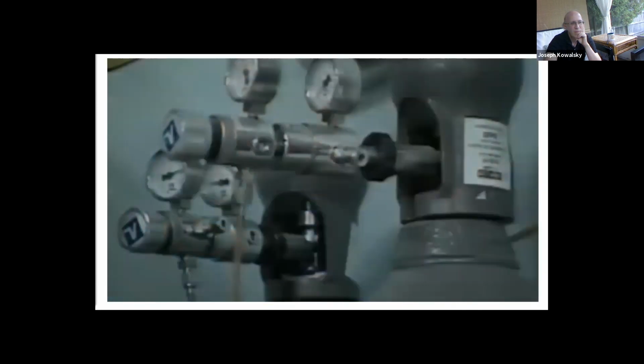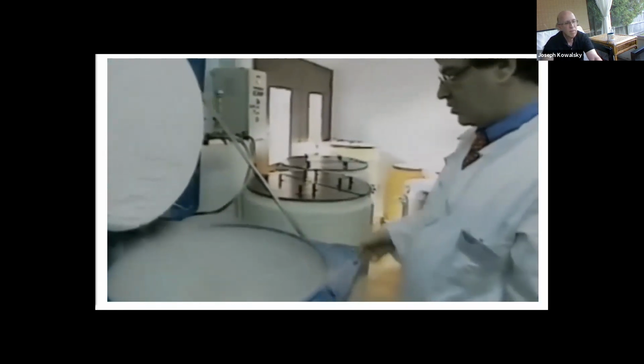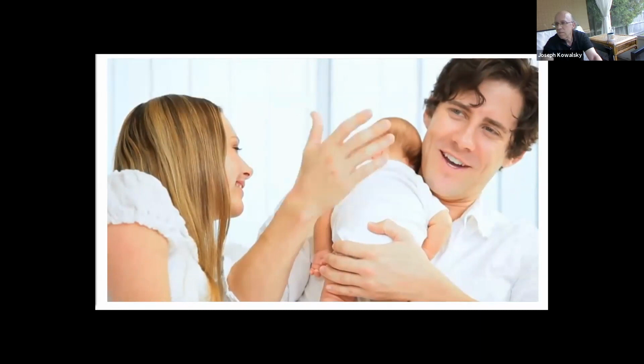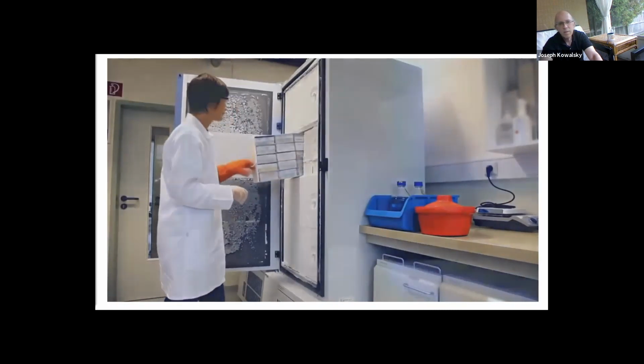One way to extend this time is to develop a reliable way to temporarily freeze an organ, as we now do with sperm. To revive the organ. The organ cryopreservation is fine.